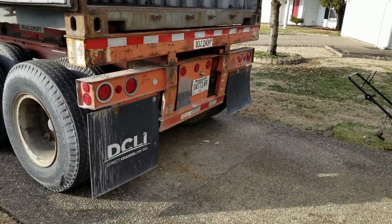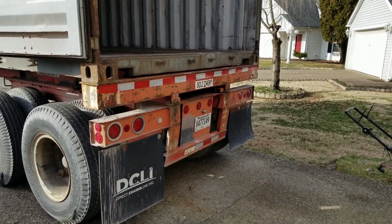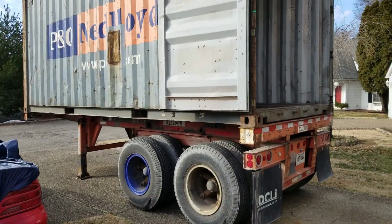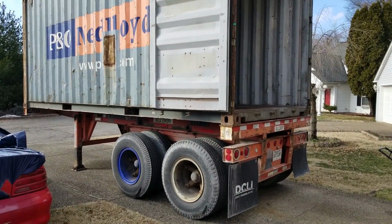There's no ramp right here. I mean, this thing is like about 4.5 feet off the ground. Some of these boxes are 60, 70 pounds. I don't know how they're gonna do it. Guess we'll find out.